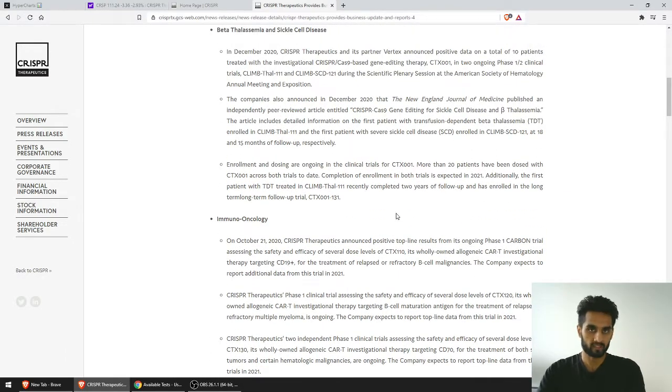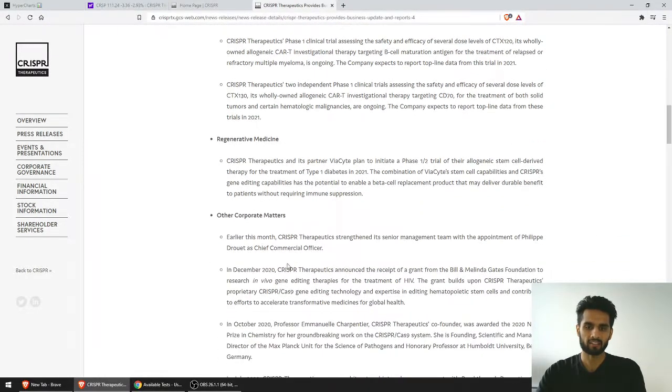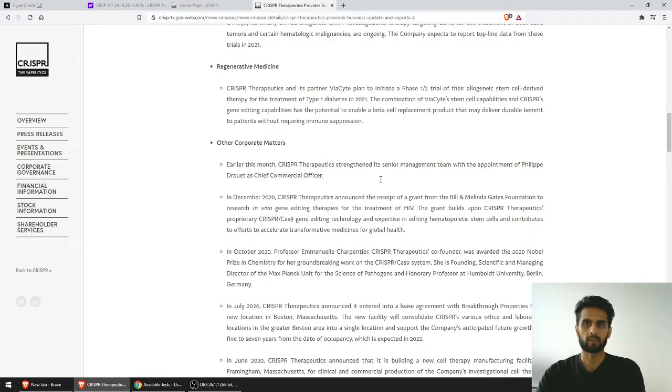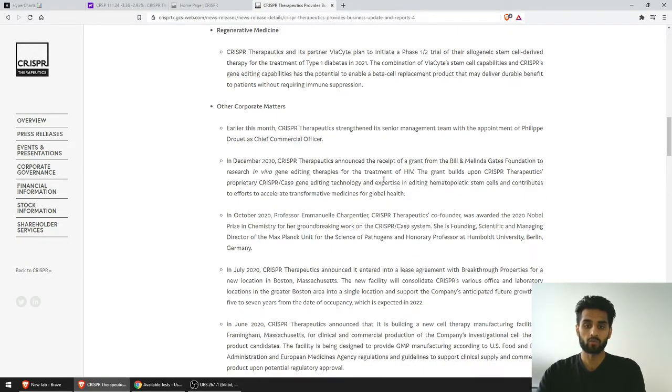I mean, it is important to consider the worst case scenarios, but when you take a look at these types of grants from Bill and Melinda Gates, the partnership with Vertex, the positive results from the 10 patients from CTX001 so far, to me, this is all giving positive signs. But again, we cannot predict the future. We'll have to see how it goes.